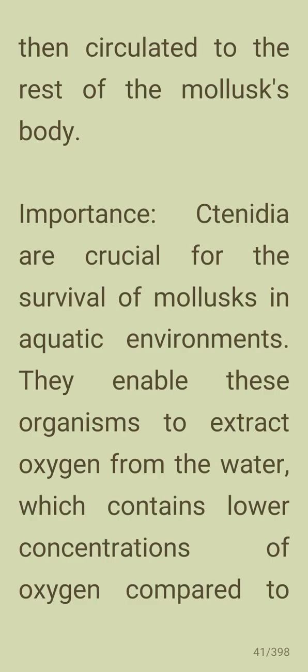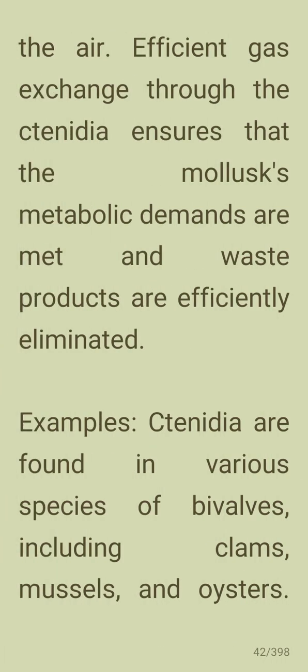Ctenidia are crucial for the survival of mollusks in aquatic environments. They enable these organisms to extract oxygen from the water, which contains lower concentrations of oxygen compared to the air. Efficient gas exchange in the ctenidia ensures that the mollusk's metabolic demands are met and waste products are efficiently eliminated.